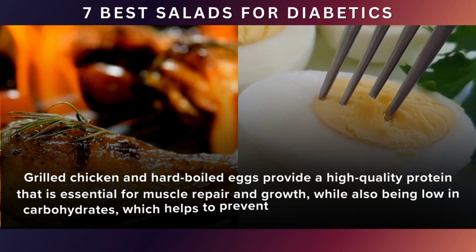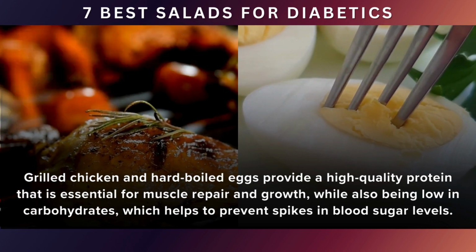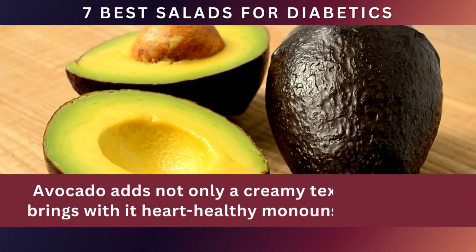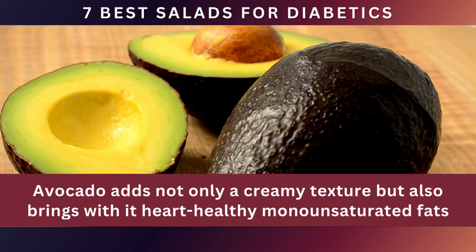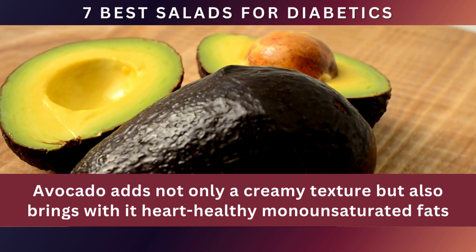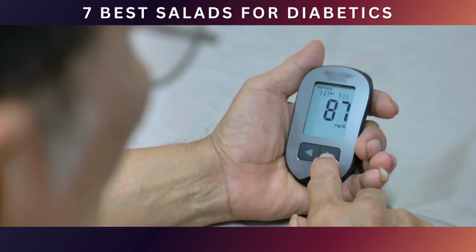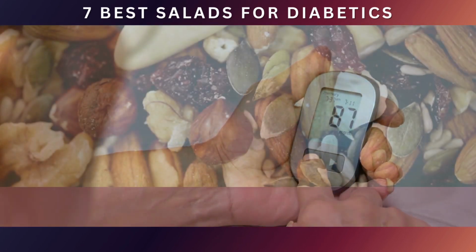Grilled chicken and hard-boiled eggs provide a high-quality protein that is essential for muscle repair and growth, while also being low in carbohydrates, which helps to prevent spikes in blood sugar levels. Avocado adds not only a creamy texture, but also brings with it heart-healthy monounsaturated fats, which can aid in maintaining stable blood sugar levels by slowing the digestion process. This delay helps to prevent the rapid rise in blood sugar that can occur after eating quick digesting carbs.